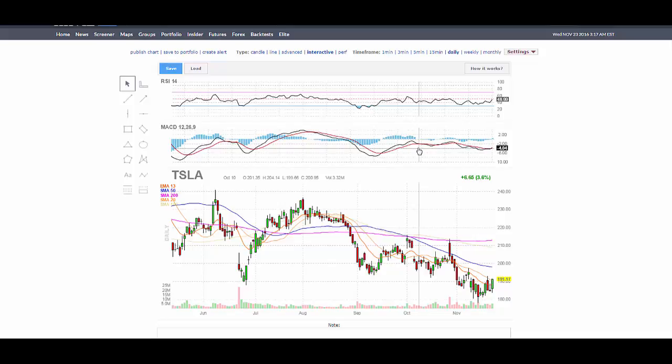Why doesn't it move higher? Right? Crosses below, the stock doesn't really move lower. Over here there's a cross above, the stock doesn't really move higher. It goes up a little bit, it gaps up and it comes right back down.